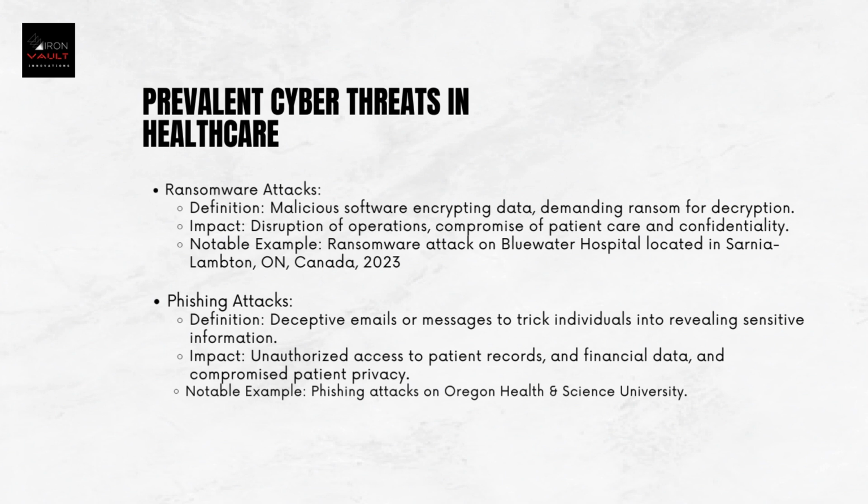The second one is the phishing attack. Phishing is basically stealing your identity, acting as you, and going into the network, which can access unauthorized data. The impact is the theft of patient records and data, their financial data, and it can also compromise their privacy. The example for that is the Oregon Health and Science University. I don't have that much time to explain all the incidents, so you can go and look them up on Google.